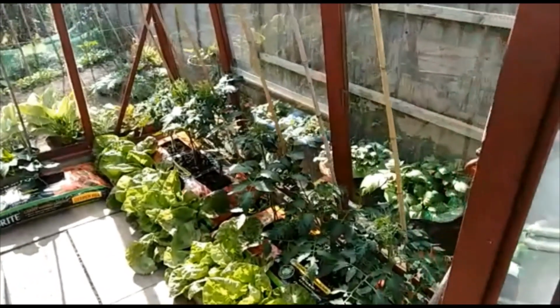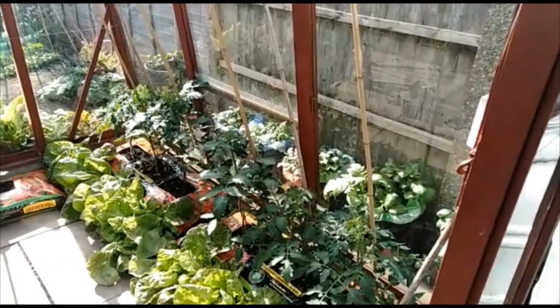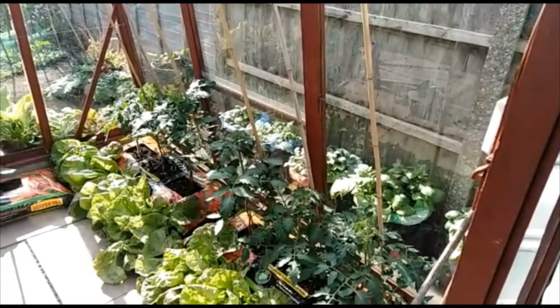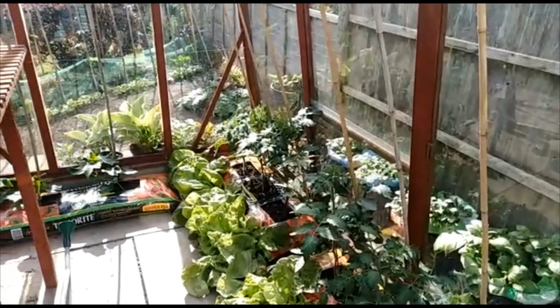The tomatoes are looking absolutely ace. We've got 2 Elsa Craig, 2 Alicante and 2 Shirley in there, and they are really doing well.